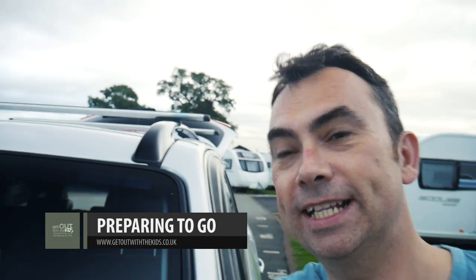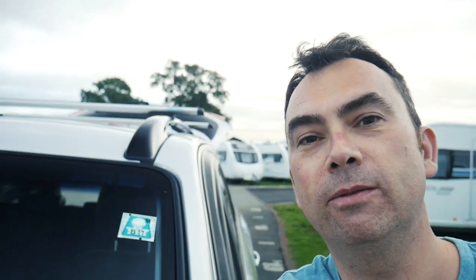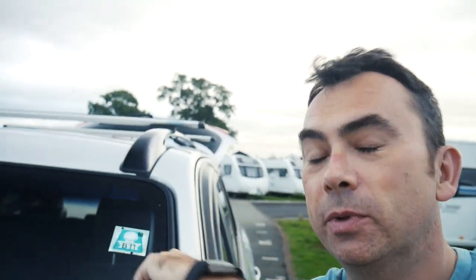Here's one of the things we had to get, it's a vignette. You need them in certain countries in Europe. It's a bit like road tax, but you can pay for them for like a week, and this one we got for 2 months, we could only get one for 2 months. This one's for Austria, and it allows us to drive on the roads over there and on some of their faster motorways.